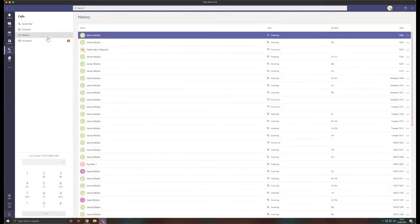Directly down from contacts, you'll see history, and this shows you collaboratively everything that's happened within your teams as a user. So you can see calls have come. James spends quite a lot of time calling himself, it would appear here, but you can see that I've also made a couple of calls. Generally, you would see higher volumes of calls, you'd see chats, you'd see meetings, potentially any activity you've had on Teams. Yeah, so this is a unified approach.